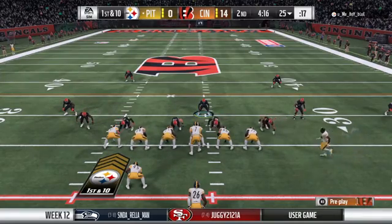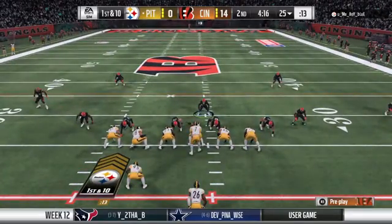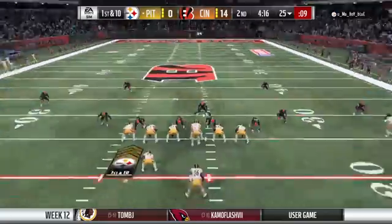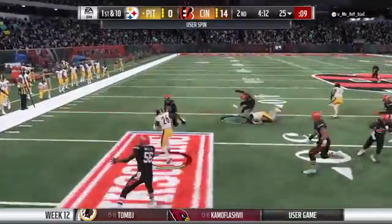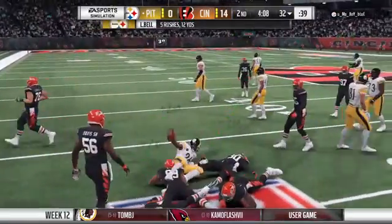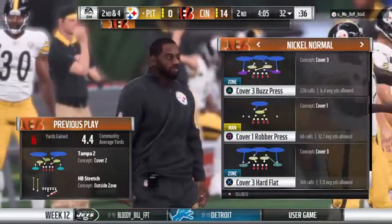4 down. And the D-line pinching together must be expecting the run. They'll start out on the ground with Bell. Oh, the spin. And he'll push his way forward to about the 32. It's a 6-yard pickup, and it gets him to 2nd and 4.